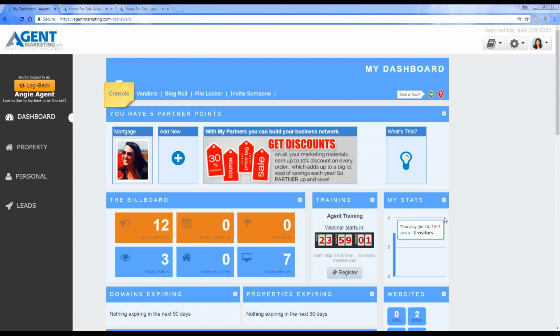Today we're going to be focusing on squeeze pages, which we also call landing pages. We will be going over the squeeze pages and going more in depth on how to set those up and get those all set up. So we have squeeze pages.